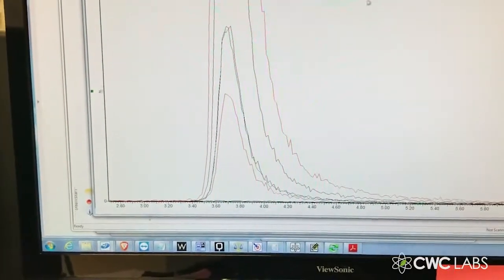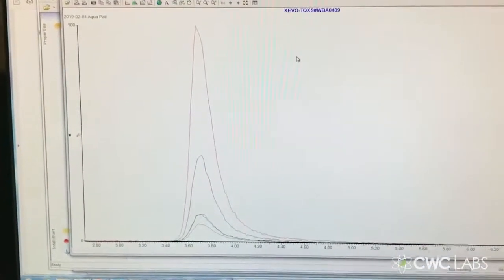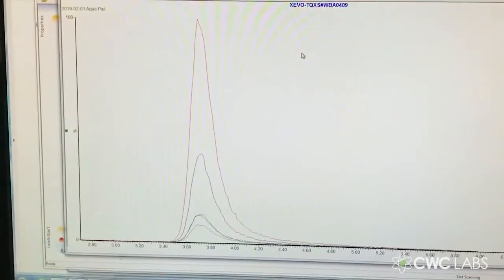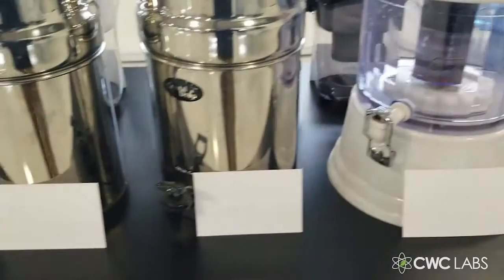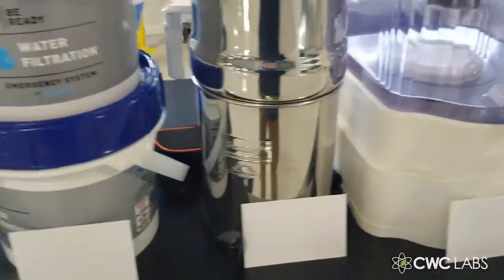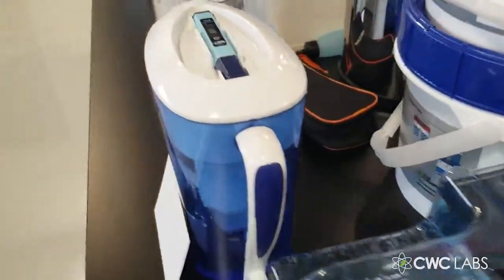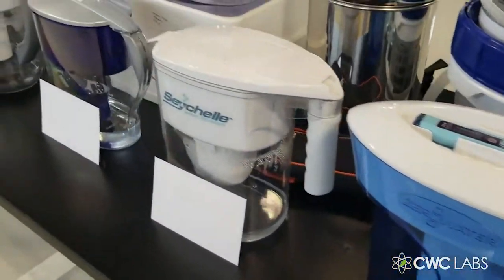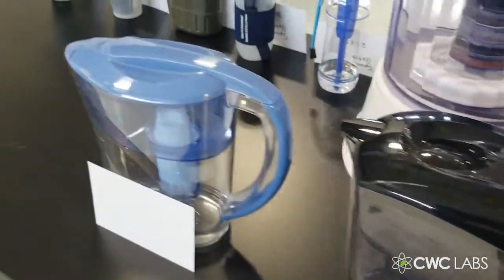But this shows you something very interesting, that the gravity filters perform better than the pitcher filters, and the pitcher filters perform better than the bottle filters. All right, next we're going to take a look at each individual filter and find out exactly how much glyphosate was removed according to the mass spec analysis. For each filter here, I've got it labeled for the percentage of effectiveness. The higher the number, the more glyphosate it removed, the better it functioned.